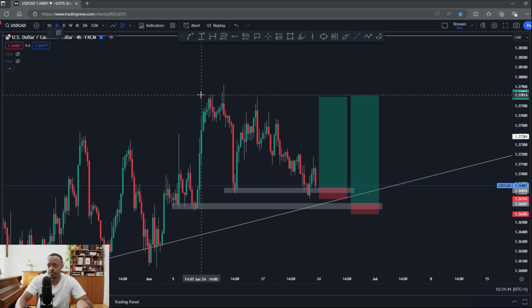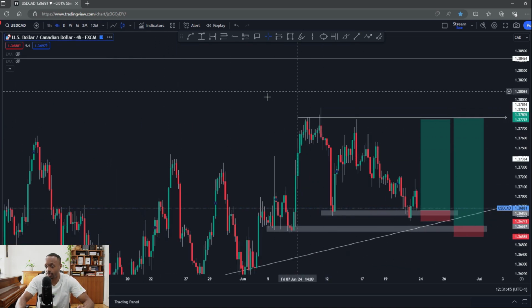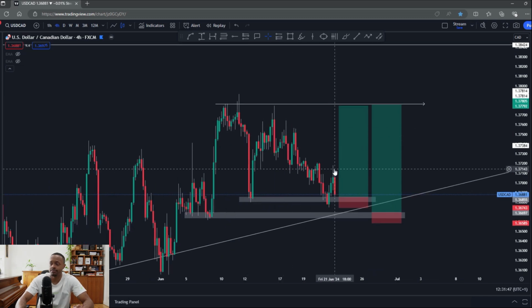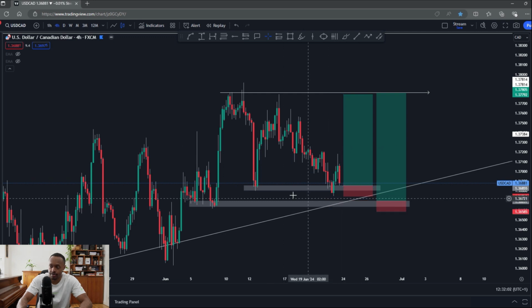You don't have to shoot for the stars and try and get a move back to the daily swing high, and move back to here or even lower than that. Depends what your risk profile is. If you're looking for 5-to-1s or 1-to-1s, it's up to you. In terms of locations, which makes sense based on the higher time frame direction, the higher time frame bias, and the 4-hour bias as well, these are two really nice levels, so I'll definitely keep an eye on both of them.